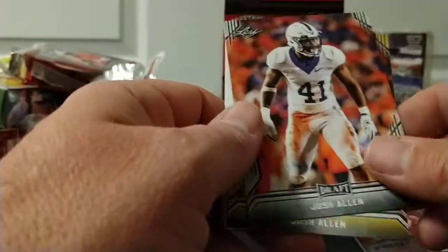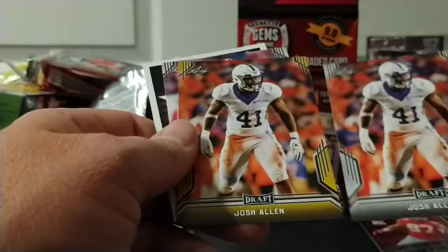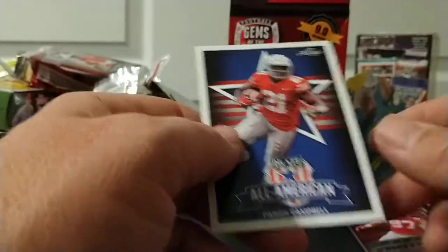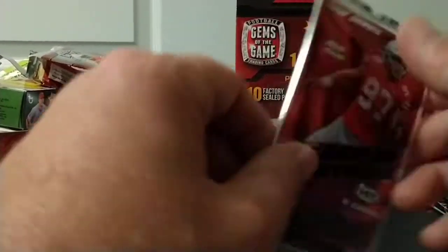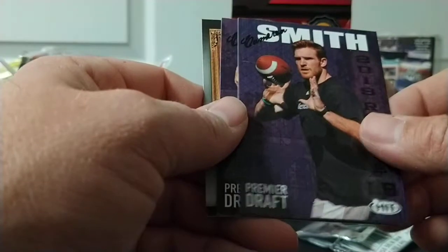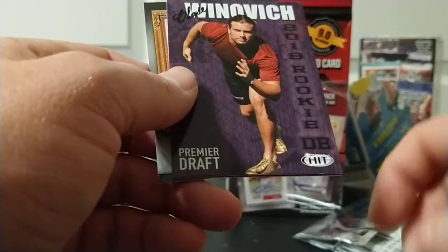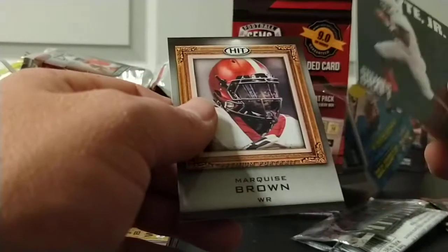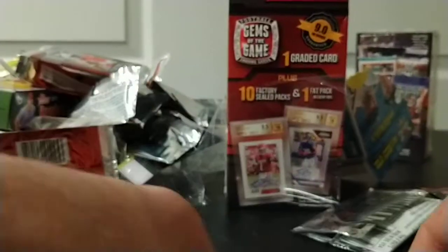All right, Josh Allen. Well, come on, Leaf. Do better. Josh Jacobs and Parris Campbell. All right, this is a low series hit, five cards. Only takes one, only takes one. Let's see what happens here. Rodney Anderson. So hard to read these names. Cameron Smith, Chase Winkovich, Marquise Brown and Curtis White. Man, they love them. That's like six Marquise Browns I pulled out of these packs.